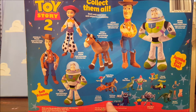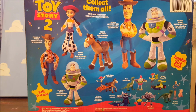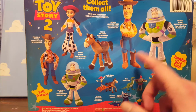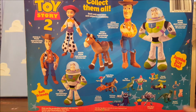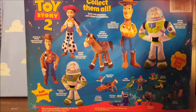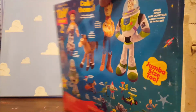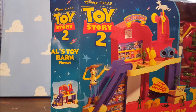Then we have some little smaller figurines for the Toy Story and Beyond series. And actually, I think there is a version of this playset that's like a deluxe version that includes some of these other little toys that you see right here. Of course, this is the side I opened up, which is no different than the other side. So we're going to go ahead and take this out here.